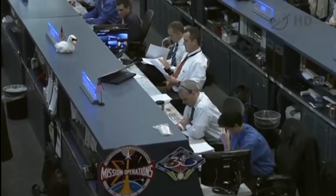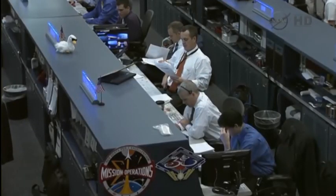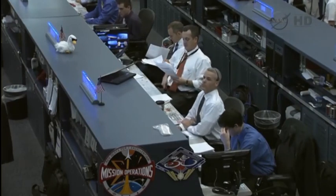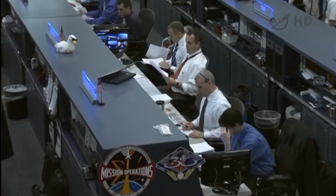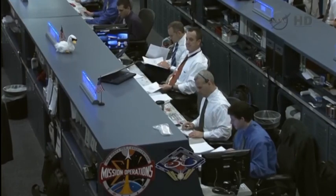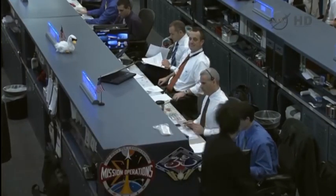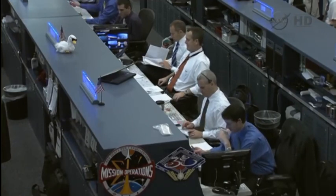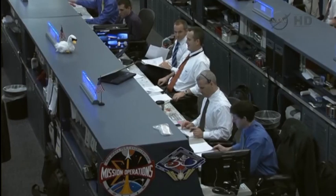Can confirm stable attitude control, and the Russian thrusters are disabled in step three. And if you guys can verify all exercise is halted, we'll give you step four as soon as comm is back. Okay, yes, we have verified. No one is exercising, not even Mike. And we'll wait for your call on step four.